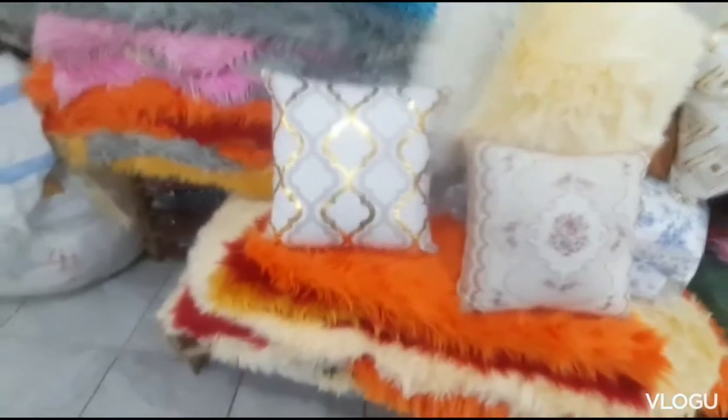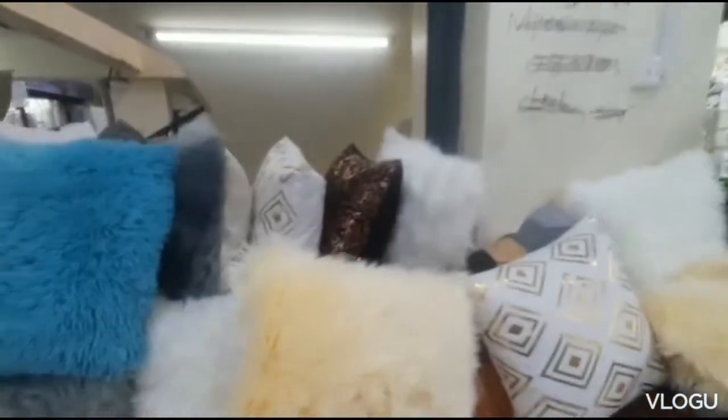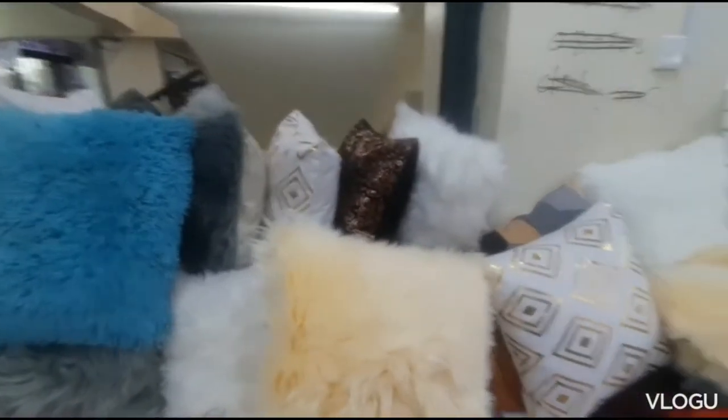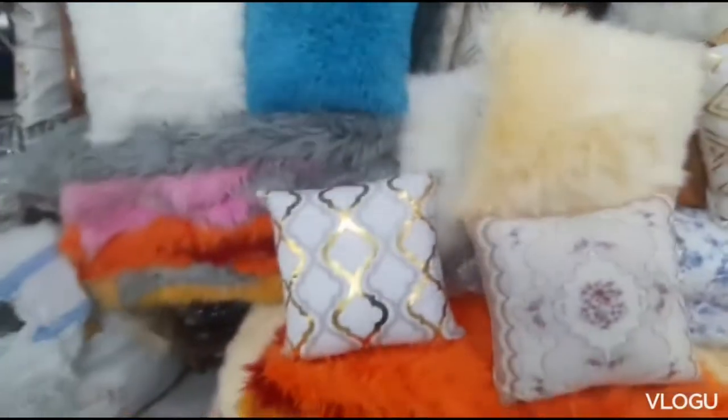So this one goes for around $6. So there is different types of them, quality and materials, as you can see.